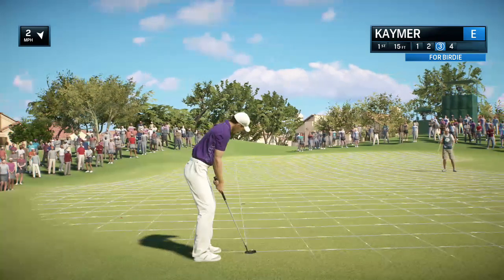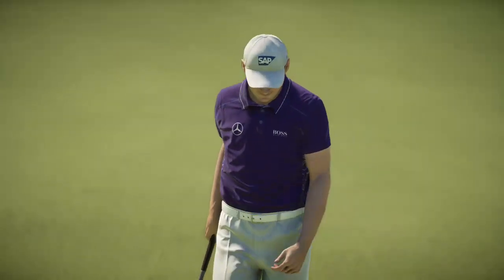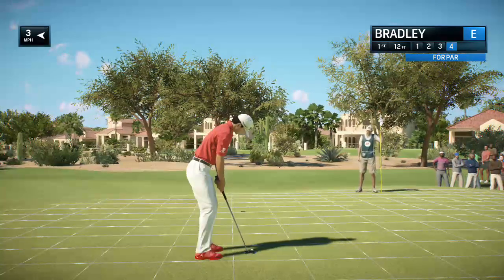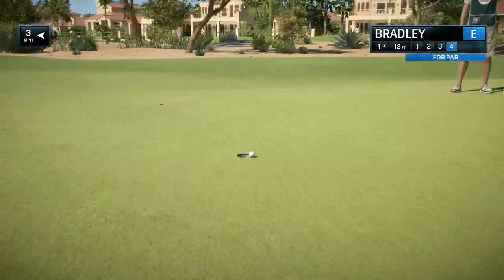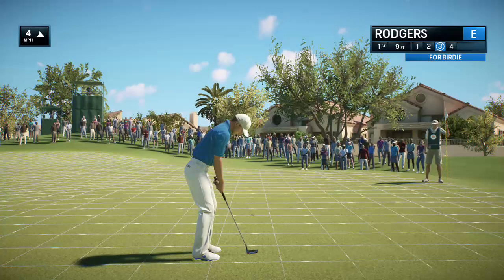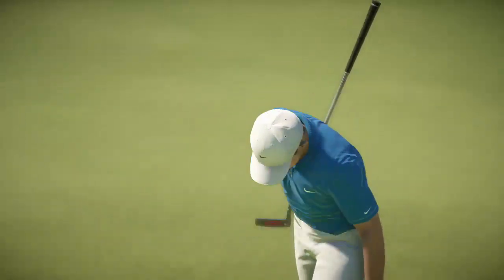Martin Kaymer for birdie. Minus one in the early going. He has a 12-footer here. Drops it, and he's at even par. Getting set now over the putt. Makes the putt and goes to one under.